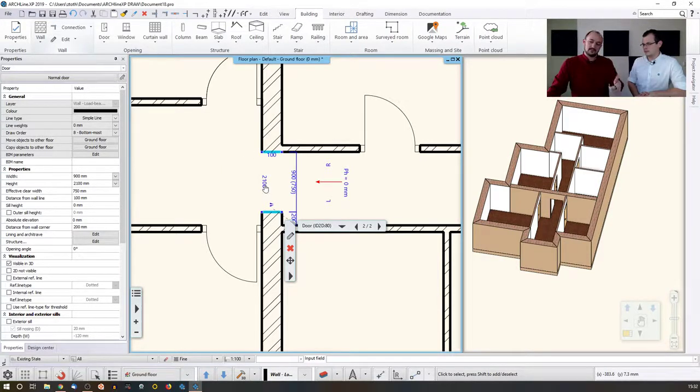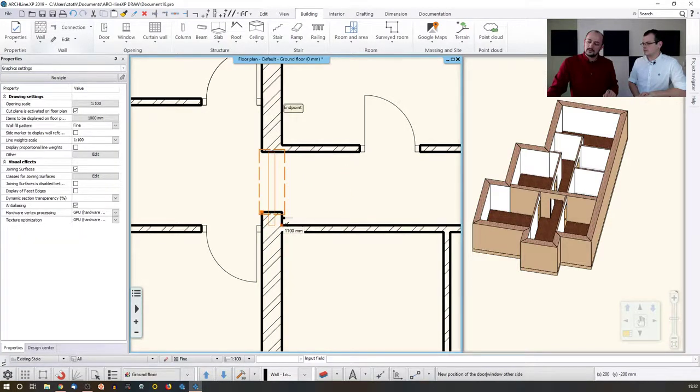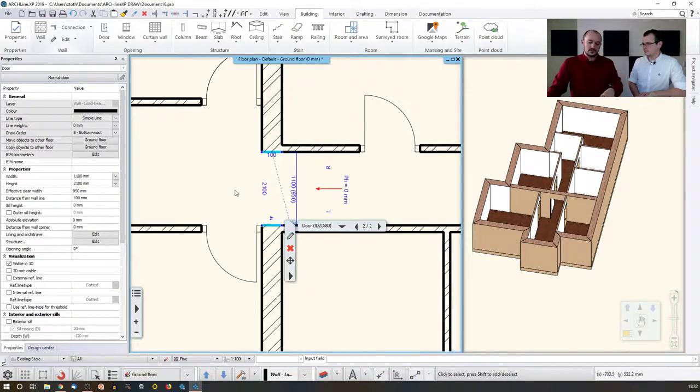Like for example, here you can see the height, the width. You can see whether it's the left or right hand side of this door. And also, if you click on the corner point, you can see the change size option. You can just resize it. Click on the new position. And again, if I wanted to, I could just type a value as well. So this way you can make it larger.